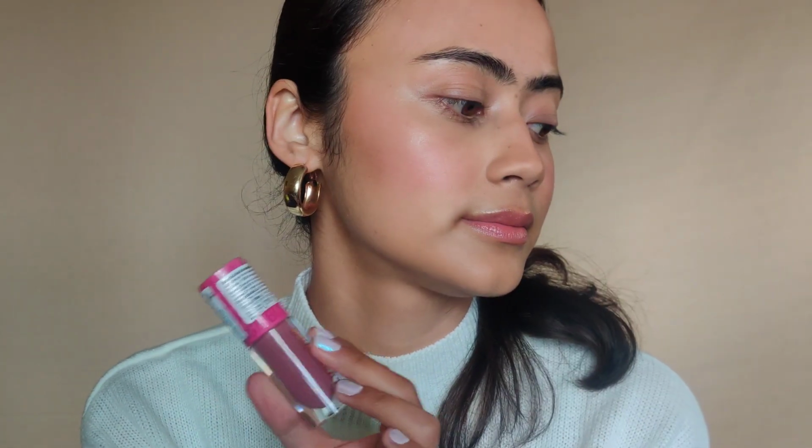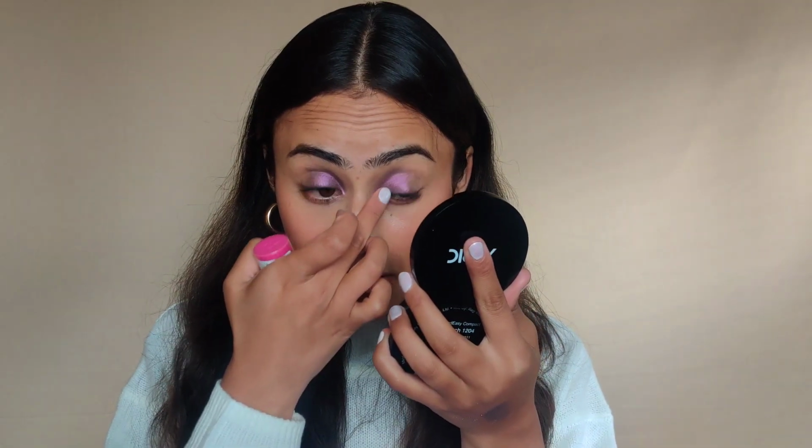This blush is very dewy. I have it on right now. It is pretty pigmented, so you just need a little of it. Me being me, I used a lot of it, but if I don't use a lot of it, it doesn't really show on camera, but you just need one dot of it, and it's so beautiful. It has my most favorite part, that subtle glow and sheen to it, which I love.